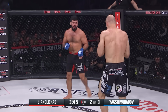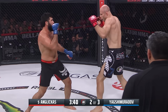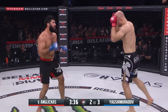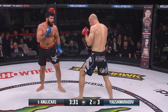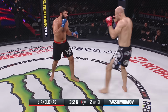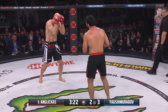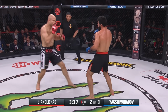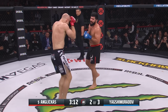He's doing it, and you see, he's bringing the kicks in. Dutch combination. And all that backwards movement, that can wear Yagshimuradov off. So at the end of the first round, we saw Yagshimuradov going forward. He needs to start to do that again. And you wonder the pace that Yagshimuradov fought in that first round, if it didn't tax the tank a bit, because Anglickas becoming a little more accurate in finding the mark, and Yagshimuradov not as fluid. A little bit more flat-footed. Not quite up on his toes the same way.